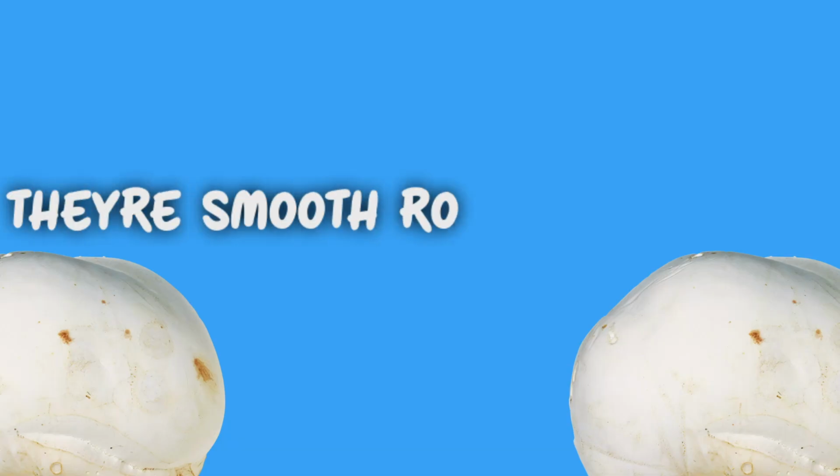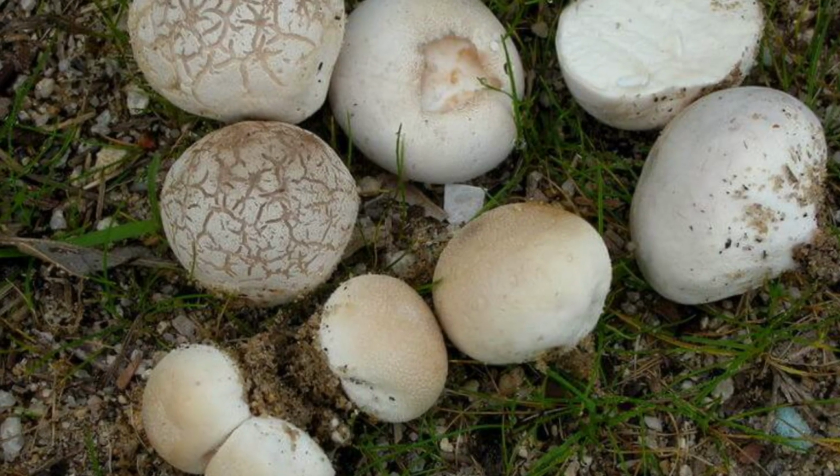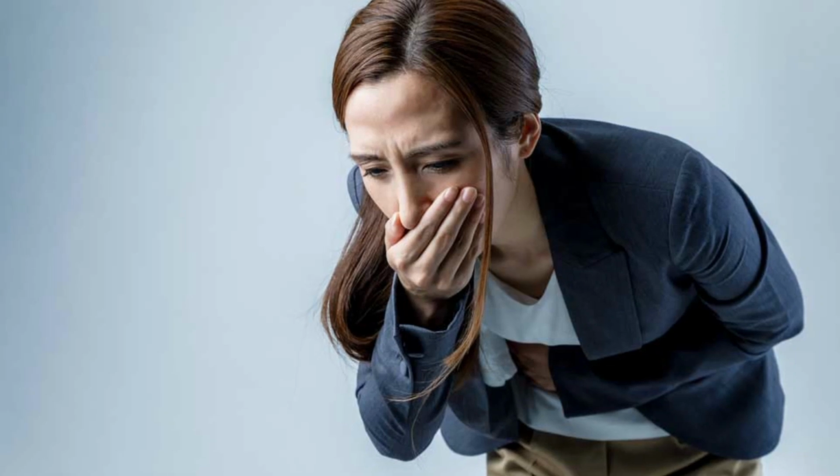First, they're smooth, round, and white. Their surface might have some irregularities or bumps, but overall, it's going to be pretty even. And remember, these guys can be huge, so size is definitely a clue. Now, I can't stress this enough. It's absolutely essential to make sure you have correctly identified the mushroom before you do anything else. There are some poisonous lookalikes out there, like the immature Amanita mushrooms, which can be extremely dangerous if consumed. So, always be cautious and double check your findings.